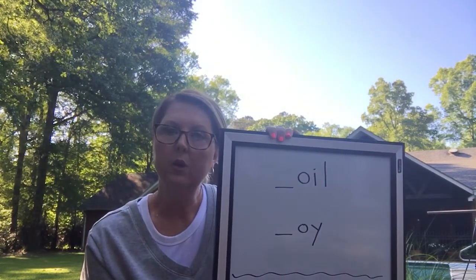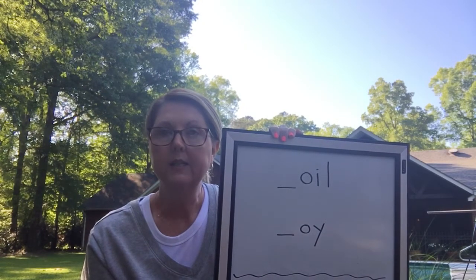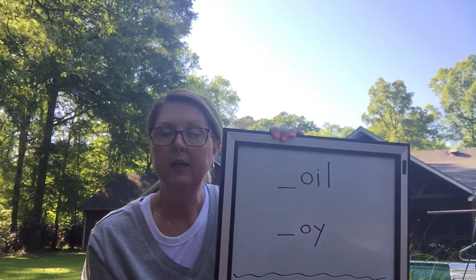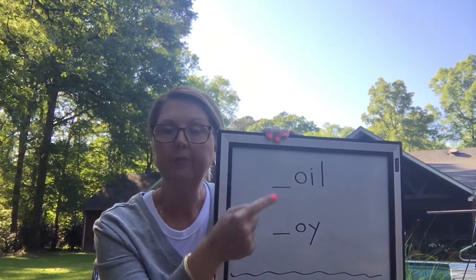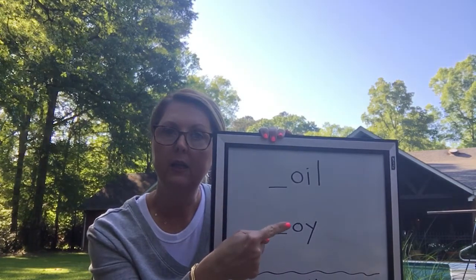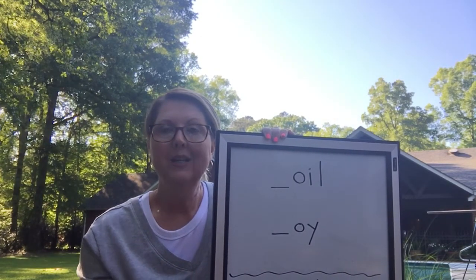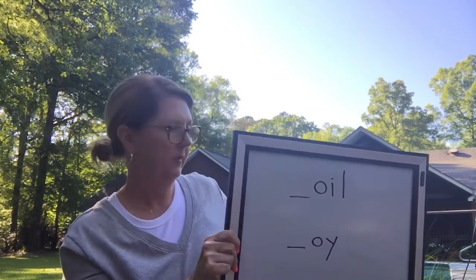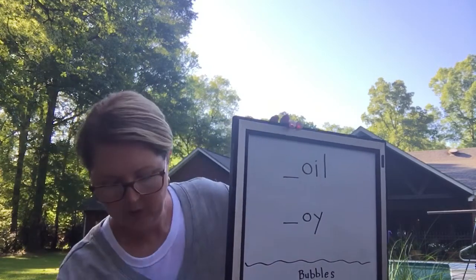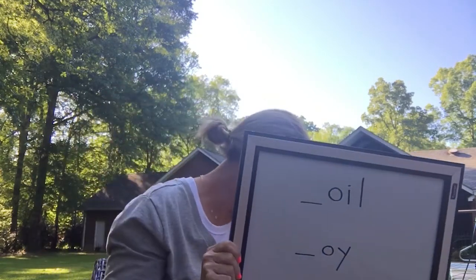Okay, so our sound that we've been looking at this week in all of our words is the oi sound. And it comes sometimes in the middle and it's spelled O-I, and sometimes at the end and it's O-Y when you see it that way, okay? So let's just think about for a minute, and let me move my book down here and get my Expo marker in my hand.